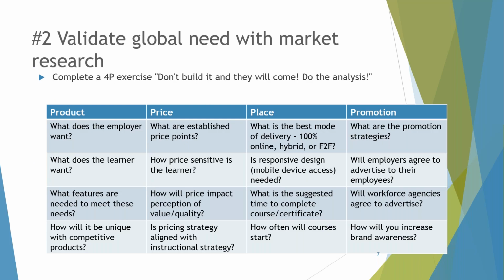But before you spend a lot of time within your organization trying to pull this together, you really need to validate, is there more need than just this local employer area? And I suggest you do the 4 Ps and you apply these to a competency-based program. So you look at the product, what does the employer want? What does the learner want? What features must be put in this micro-credential? How will it be unique?